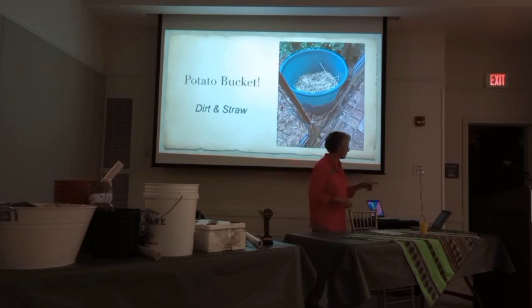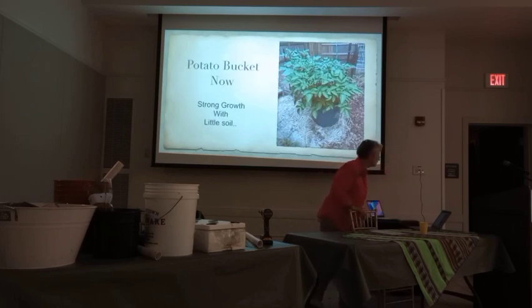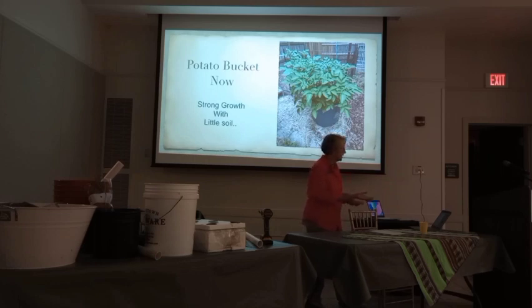So I thought, I have this potato bucket, I'll throw some straw in, I think I'll grow some potatoes. And I did, and I harvested them, and it works. And why not? White potatoes. I have the container. So how much soil did you put in it? There was this much soil, this much hay, and then after they started growing, you put some more dirt in. You keep adding dirt as it gets taller.